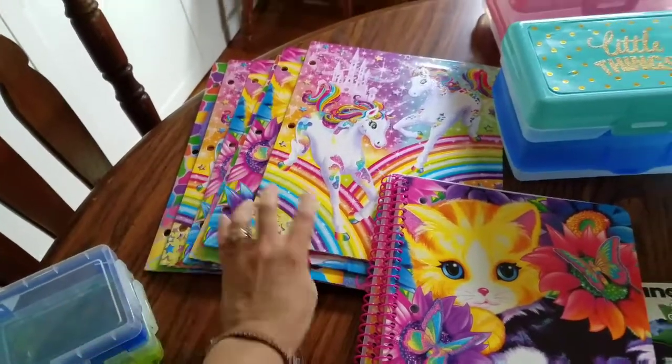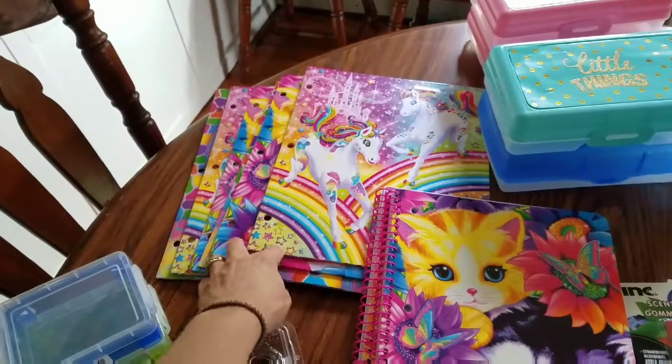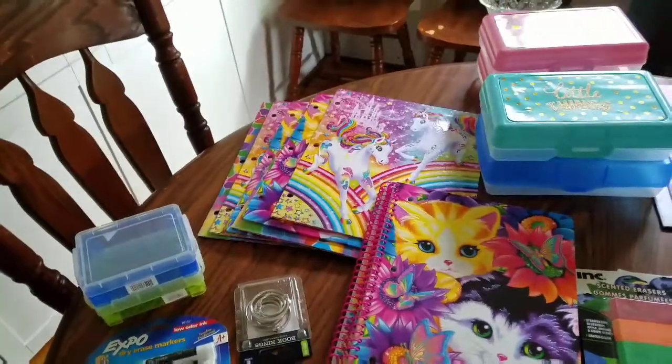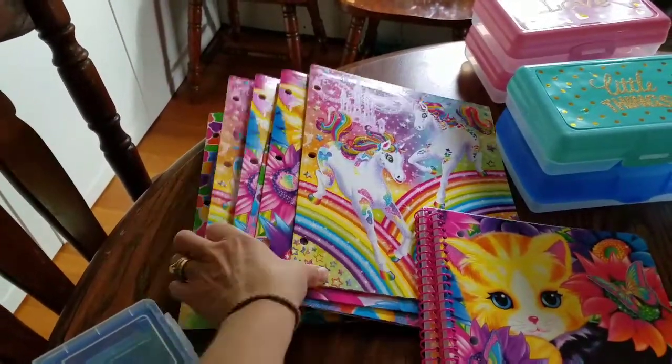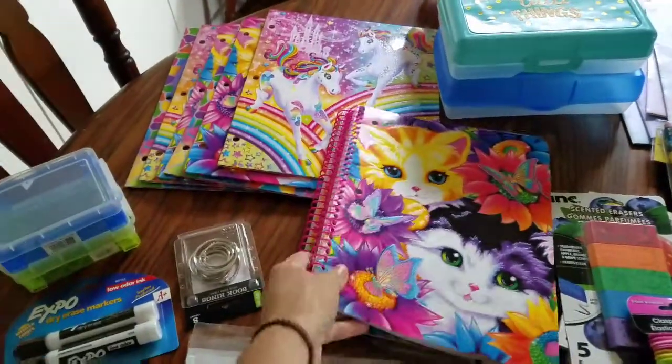So I did not see a whole lot of boys folders, but they did have these, which for me was kind of nostalgia because I had Lisa Frank when I was a kid too, and they were the coolest thing if you were able to get just one. So they were excited they got all of these. These are for my 2 oldest girls, so they got 3 each. And then they each got one of these.